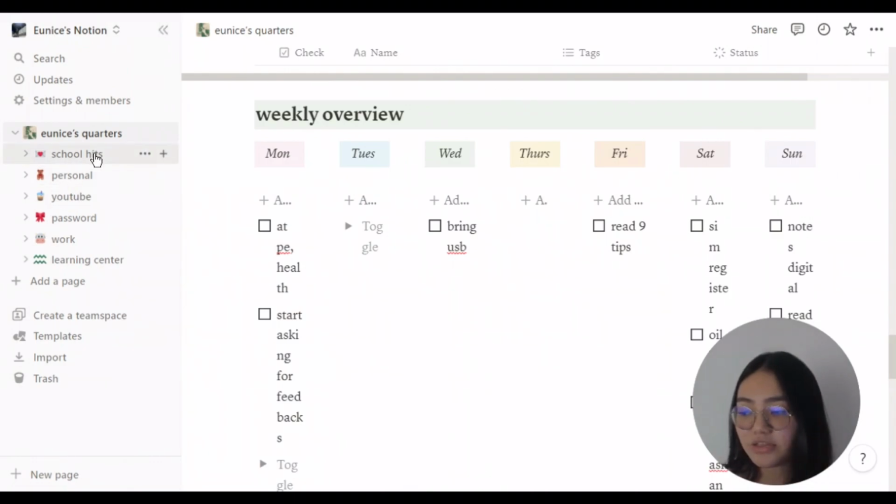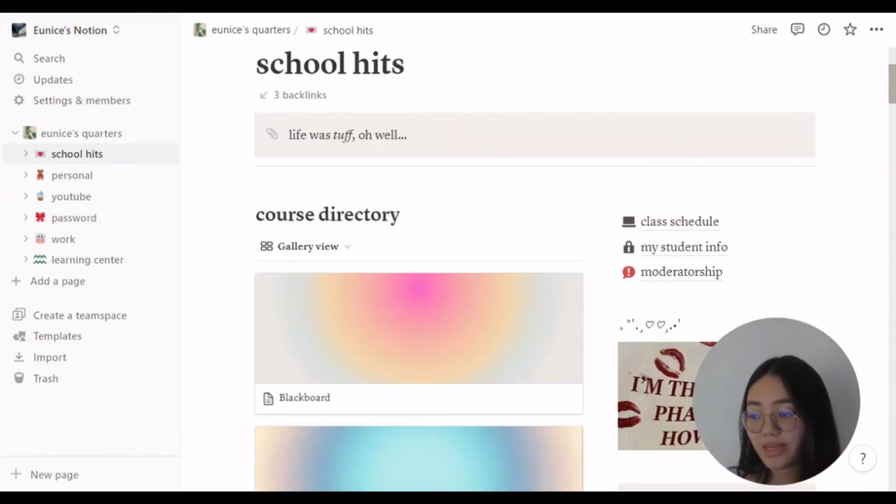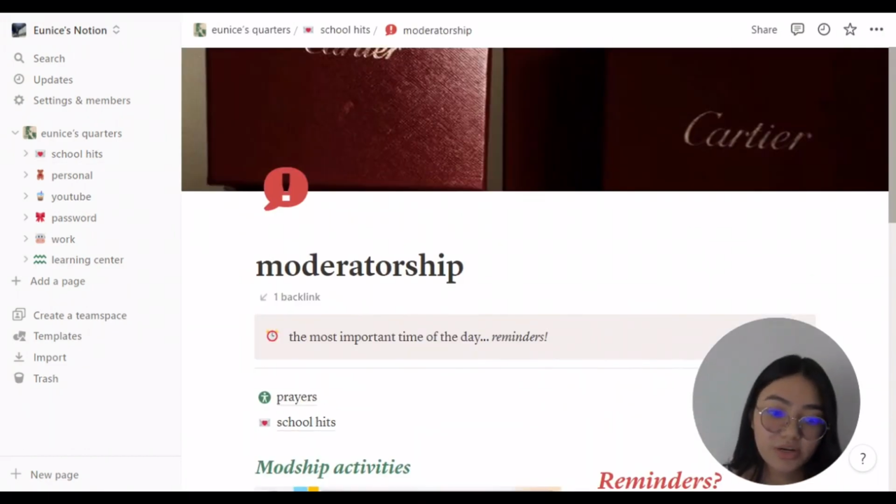Let's move to my school hits, or in other words, my academic files, which surprisingly is my favorite tab in this whole template. Just some quotes here and also my class schedule, my student info, and my moderatorship class. In this moderatorship class, you can put your class prayers and everything reminders in general, but let's not go to that anymore.